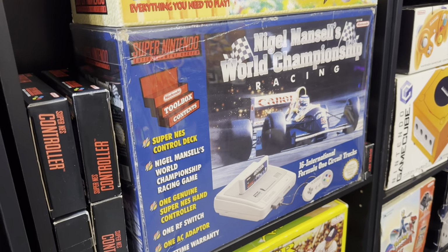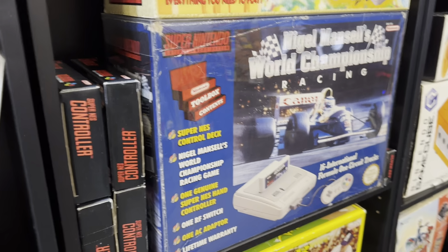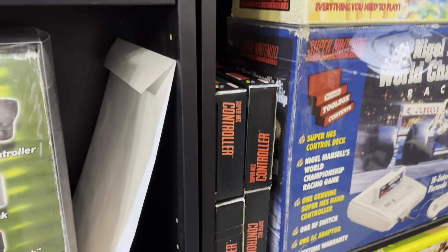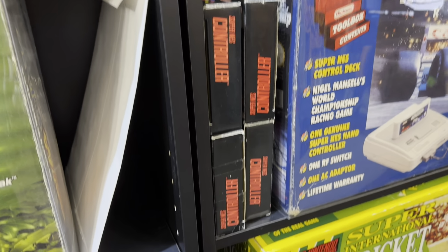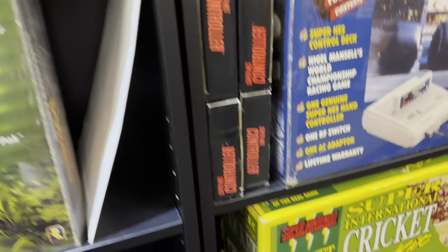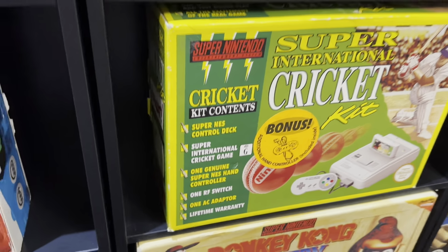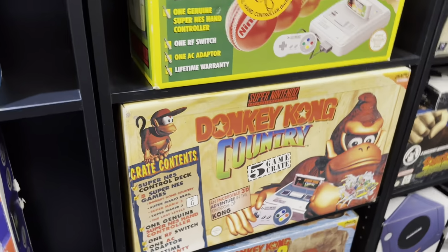Nigel Mansell's World Championship Grand Prix pack. Really cool. A little bit more rough than, say, that one. We've got some Super NES controllers here, all boxed, looking nice. Super International Cricket set from Australia. Looks really cool. I love this one.